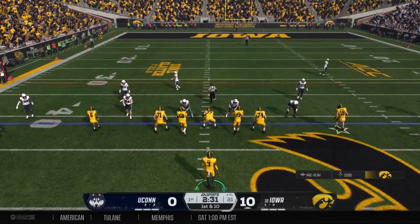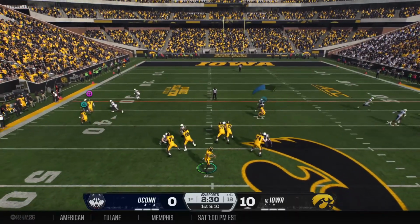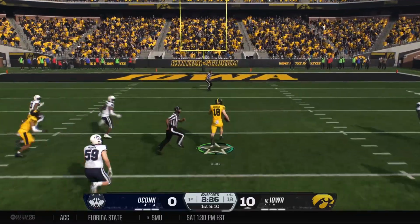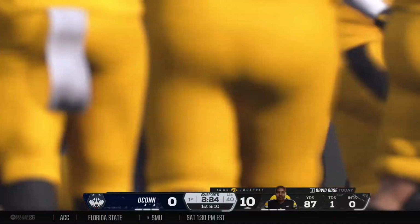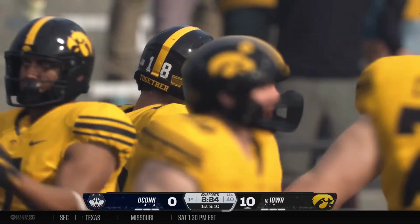Iowa has the ball back on offense. They've built a quick double-digit lead now to try to get this offense really humming. Just a short pass to the tight end. Across the 25, he's got room. He's brought down at the 12-yard line.